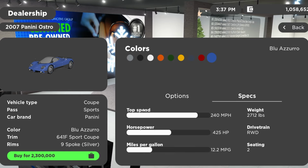The top speed of the vehicle is 240 miles per hour. It does weigh 2,712 pounds. The horsepower is 425 HP. The drivetrain is RWD. The miles per gallon is 12.2 MPG, and it does seat two people.